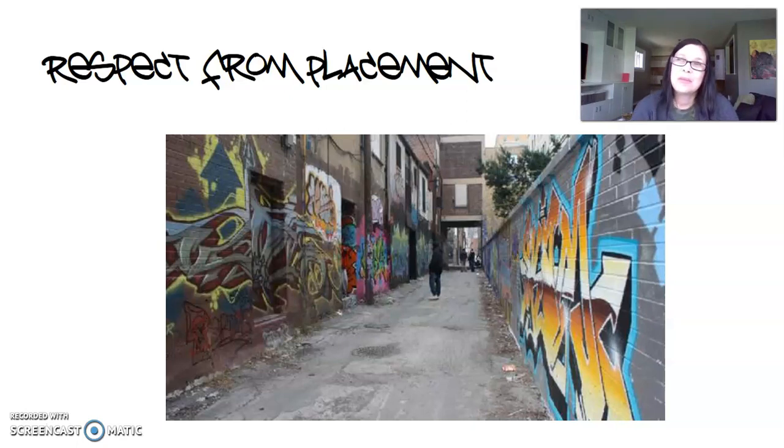People, the general public, tend to see graffiti pieces more as art because they look at it and they can respect the talent and skill that goes into doing something like this. But just because they see it as art doesn't mean it isn't still vandalism if it's in a place that is illegal. If you're doing it without permission, it's illegal.